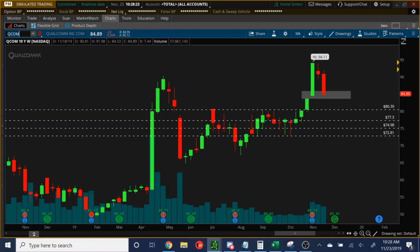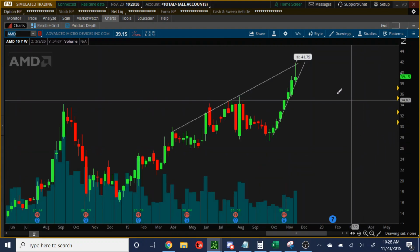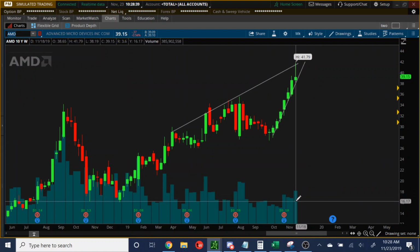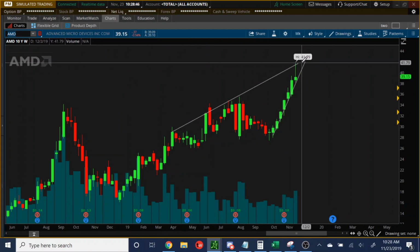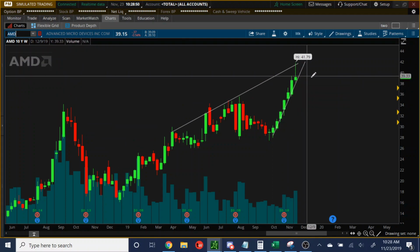So be watching these important levels. The SMH is at a critical level, and a lot of the stocks within it are also kind of teetering, right? AMD has been incredibly strong. It also has a weekly reversal candle. It's on pretty decent volume, right? It's also at the top of a trend line, okay? It's also after 8 straight weeks of green.